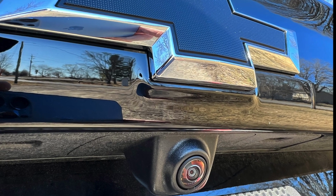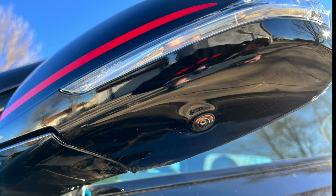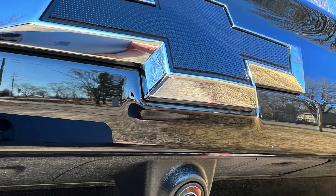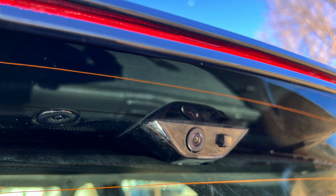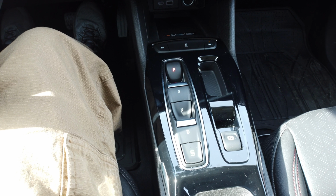Here's the forward camera on the front grille. Here are the two side cameras on the side mirrors that give you the side view. Here is the lower camera on the rear, and then this is the upper rear camera that's used for the rear view mirror. This is the gear selector here.